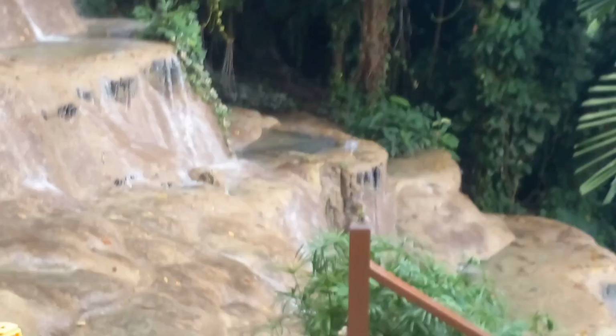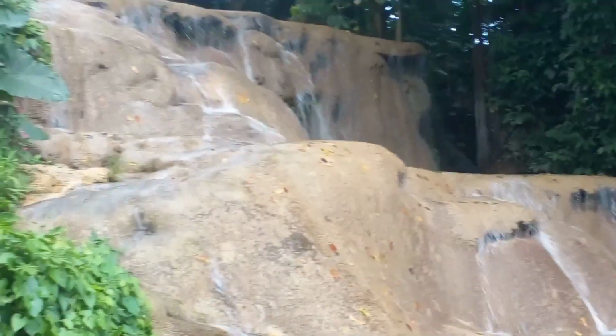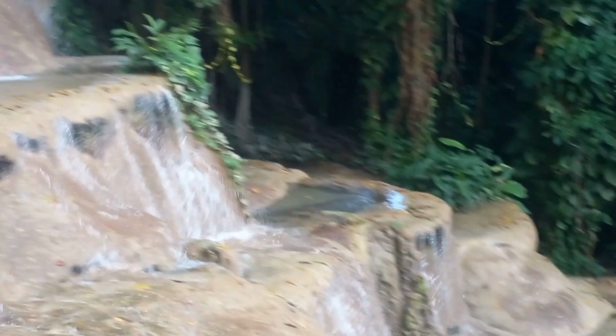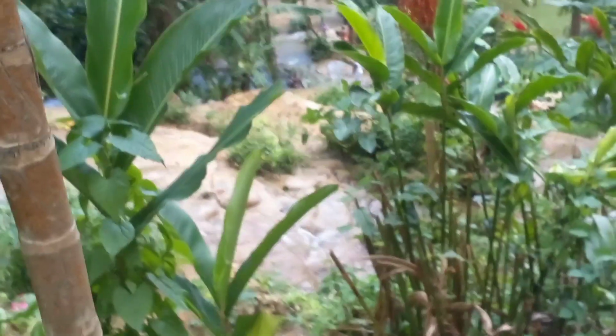Jamaica pretty natural. So we were at the top, and now as you can see, we're going to the lower areas, right? And you can see how beautiful the fall is decorated with all of these plants. Just look at it.